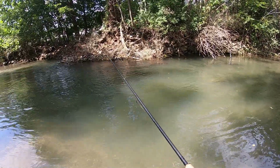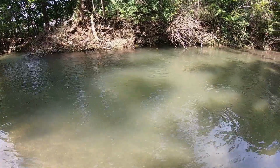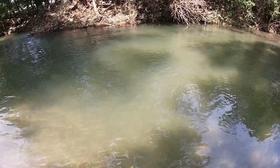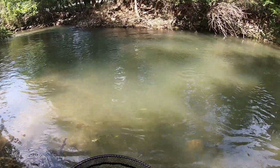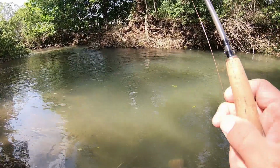I'm sure the GoPro didn't see that, but that guy came flying. I was lifting up to throw another cast, and that guy came flying out of the water after it. I don't know if it's the same one we just hooked, but could be. See if we can get this one in and show you how pretty these ones are. About 8 inches, maybe a little bigger.